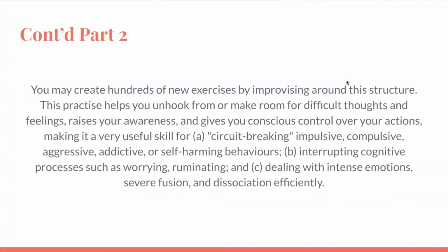This practice helps you unhook from or make room for difficult thoughts and feelings, raises your awareness, and gives you conscious control over your actions, making it a very useful skill to circuit-break impulsive, compulsive, aggressive, addictive, or self-harming behaviors, interrupting cognitive processes such as worrying and ruminating, and dealing with intense emotions, severe fusion, and dissociating efficiently.